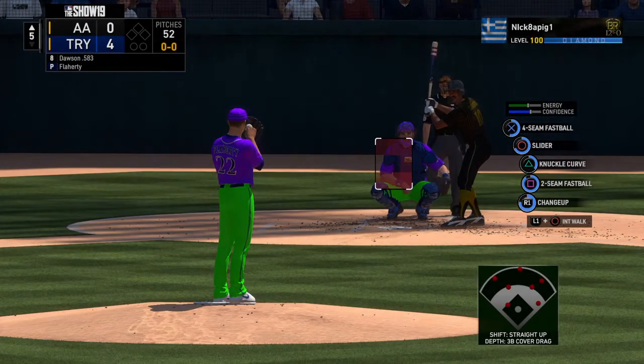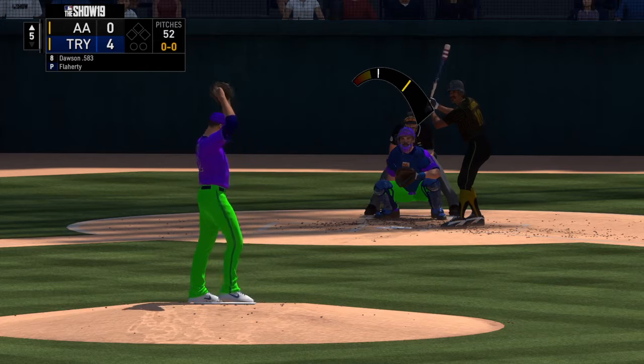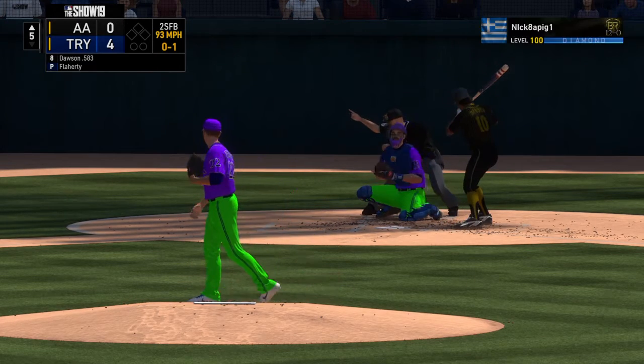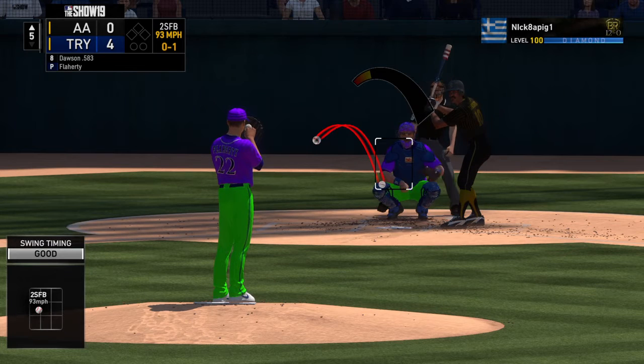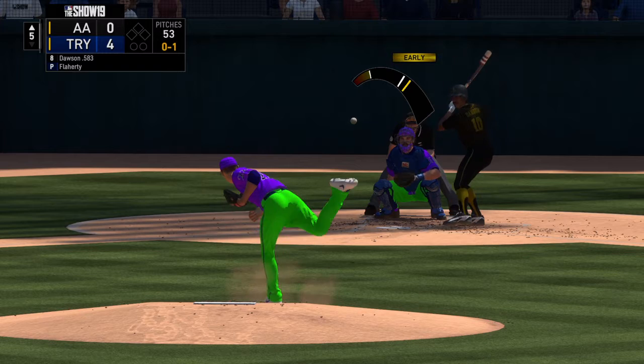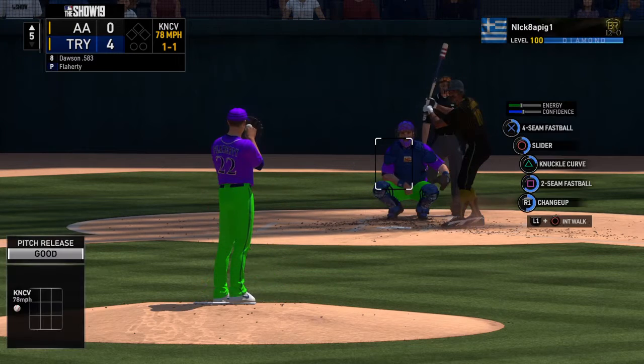Stepping into the box, Andre Dawson. He'll start off the 5th in this one. This one doesn't look good so far. Down by a boatload as we enter the middle innings. It's about time they get something going. And the last thing you want to do is fall behind where you have to score a bunch in the 8th and 9th inning. Outside, that's 1-1.